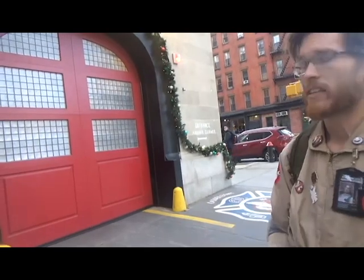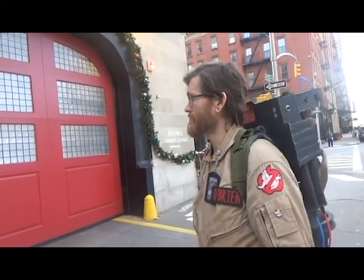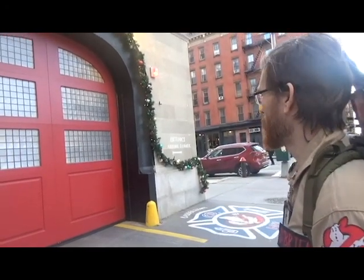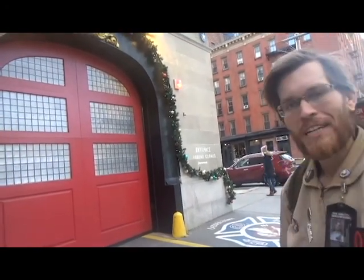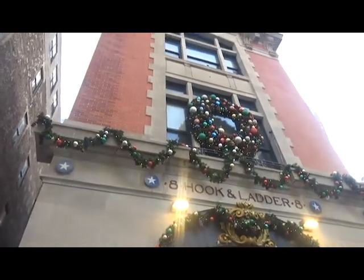Probably not going to get on the inside today. Although the interior shots were not what you see in the film anyway. That was all done on a stage in LA. But this is it. This is the Firehouse. Unfortunately, we didn't come at an opportune moment when we had one of the trucks coming out. That would have been cool to see. But I hope you enjoyed our location tour and seeing some of these great architectural buildings of New York where they actually shot the film.